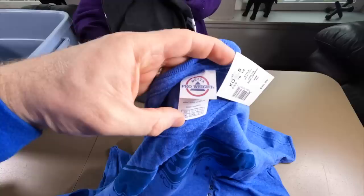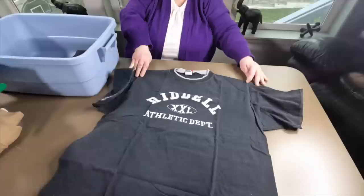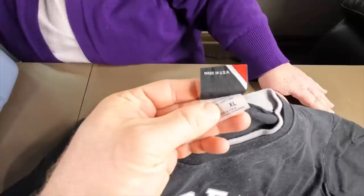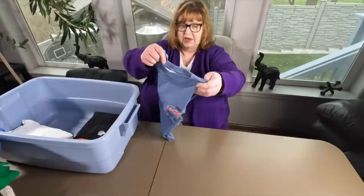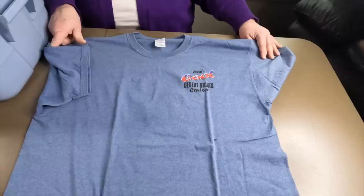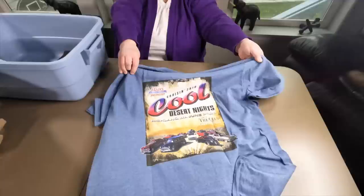All right, what do we got over here? Another athletic shirt? Yeah. This is definitely 1990s. Made in the United States. This is from 1990, some period of 1990. That's a nice one. This one's a 2010. And it's a Coors? Yes, and you got to see the back on this one. Okay. Flip it over. Oh, wow. Look at that. That is cool. That is cool.